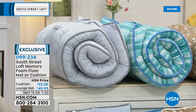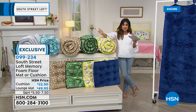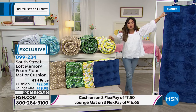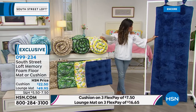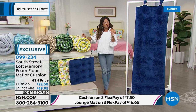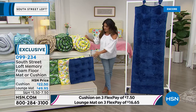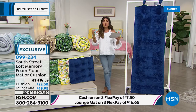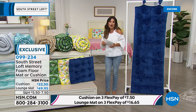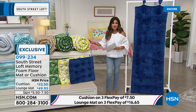We are talking about memory foam filled cushions, floor cushions, or lounge mats that actually unroll to these huge, super soft, super supportive mats. Now, if you're thinking, where would I maybe use these? Think about if you meditate, let's say, and you need a great seat cushion. Maybe it's for a movie night, for game night, for when friends and family are over and you all want to gather around the coffee table and be comfortable while you do it. These are a perfect option for you.